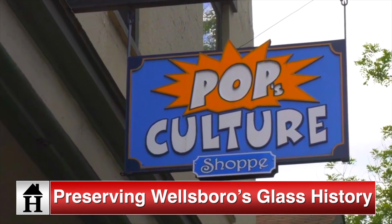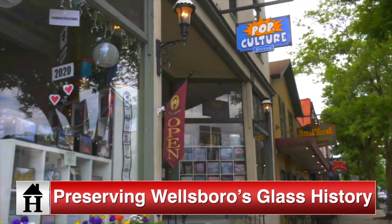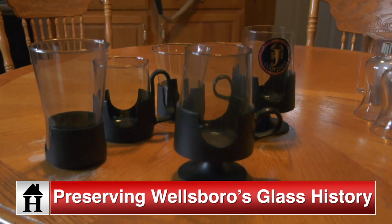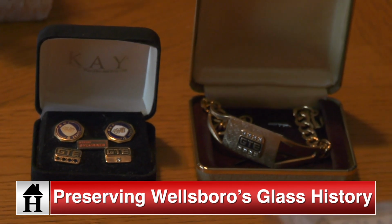If someone has any Corning Glass pieces that they're willing to donate, where can they send or bring them? Well, we have set up with Julian and Anya Stam at Pops Culture, 25 Main Street, Wellsboro, and you can walk in with your donation and leave it with Anya. It will be tagged so that we can show where this came from, and Anya will collect them. Any of these kind of things, Anya will put in a box, and they will be kept probably in my safe for the time being.